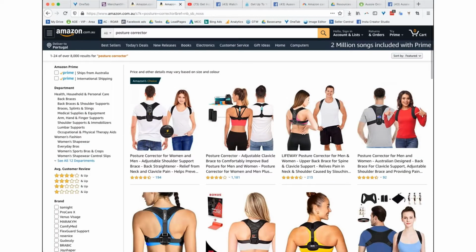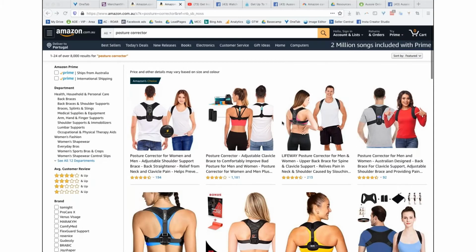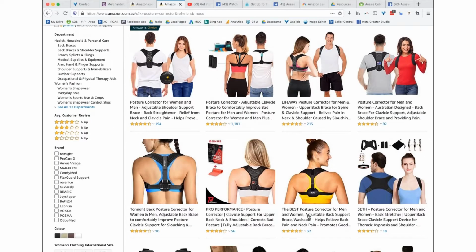Where I would put my attention, now let's just go see how this searches on Posture Corrector, okay? I'm aware as well that I've got deliver to Portugal just because I'm logged in, so this may be incorrect, but let's have a look. All right, so currently it is ranking right here, okay, which is position number 7 on my particular search, which is sufficiently high enough that it looks okay.